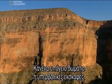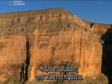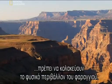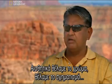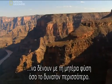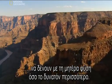No underground rooms or excessive excavation. No drilling into the face of the canyon wall. And color and texture of the structure must complement the natural environment of the canyon. Aesthetically, we wanted the coloring, we wanted the formation to blend in with Mother Nature to the extent possible.